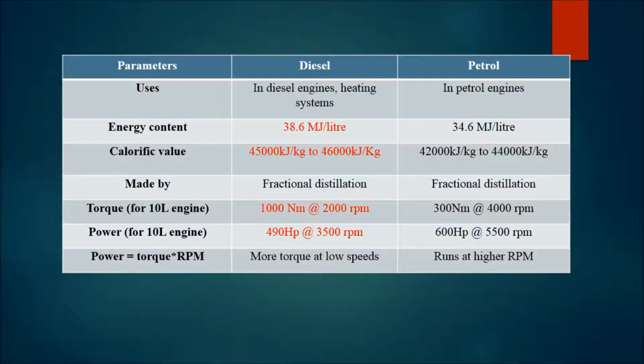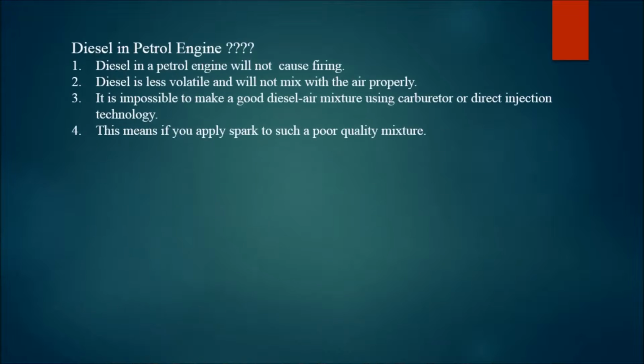Moving ahead, most of my students ask me this question: what will happen if instead of inserting petrol in a petrol engine, I put diesel, or if I have a diesel engine, what will happen if I put petrol as a fuel in that? So if in a diesel engine you put petrol, or if in a petrol engine you put diesel, let me tell you what will happen.